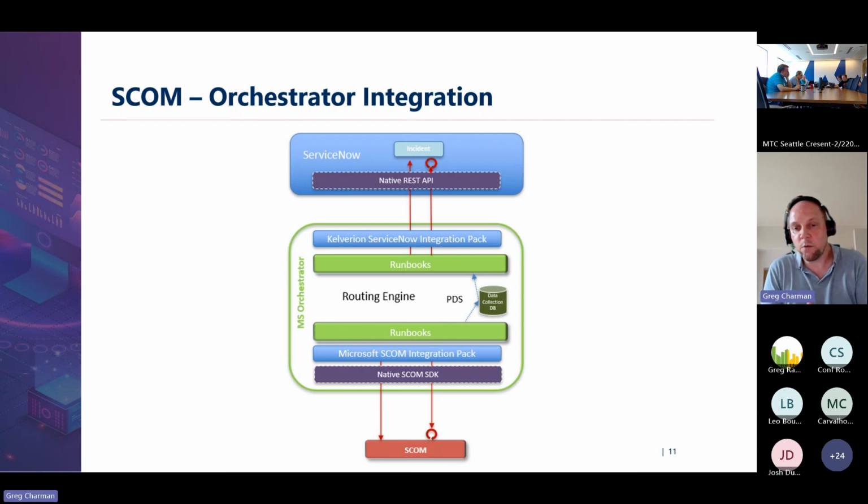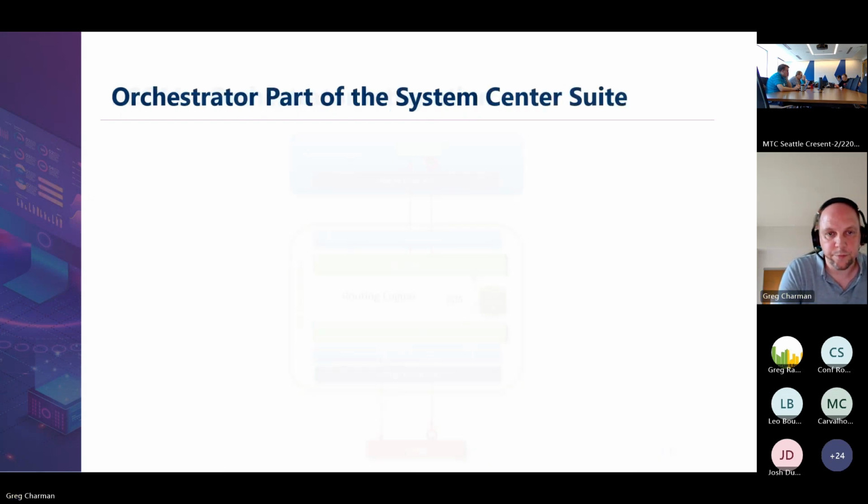So that's how we're tying into those components. System Center Orchestrator is part of that suite from Microsoft, and then we're providing connections and integrations to actually manage and extend those capabilities from the platform. As I say, Orchestrator is part of the System Center suite, and probably for a lot of people, it's the piece that is least well known from within the System Center environment. Automation is probably Microsoft's best kept secret.